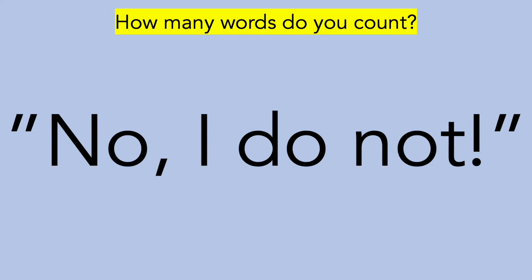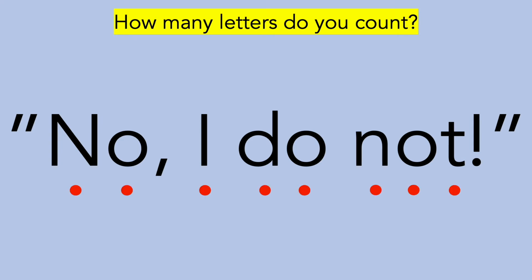Scholars, how many words do you count? Did you count 4 words? That's 4 words. Now, how many letters do you count? Did you count 8 letters? N-O-I-D-O-N-O-T. That's 8 letters. Did you count these as letters?